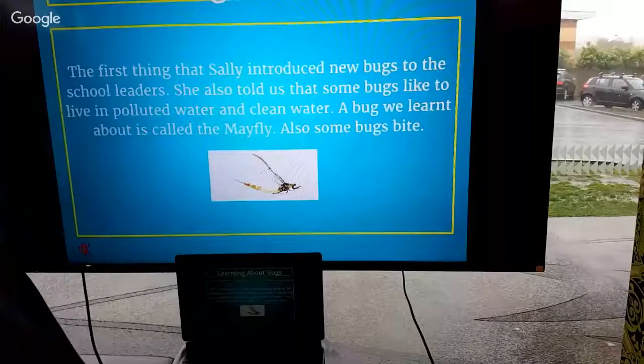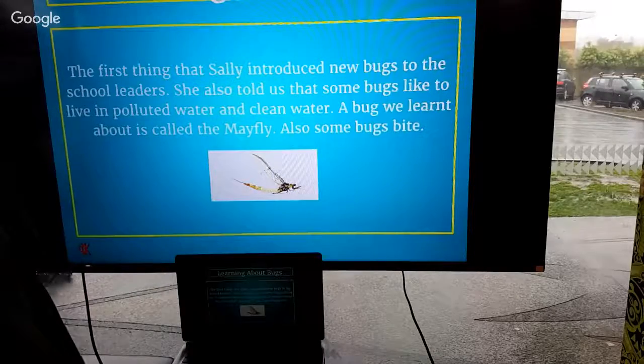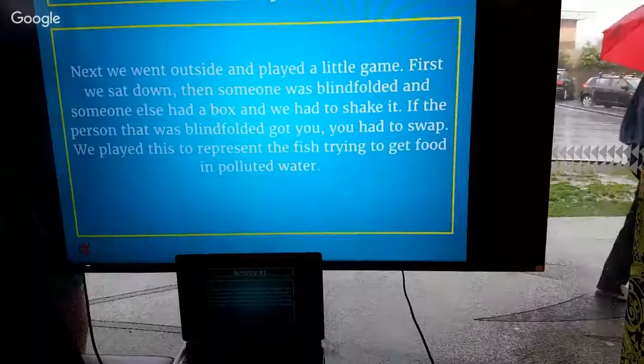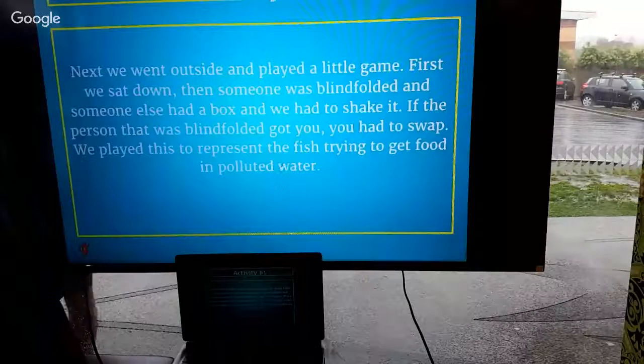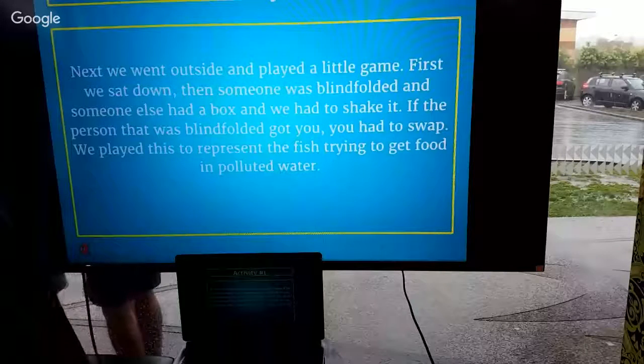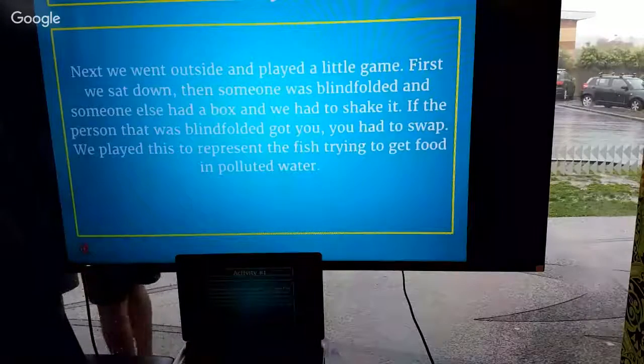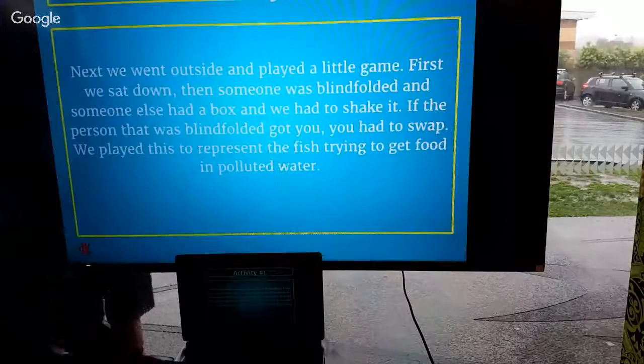Here we learned the first activity we did was to learn about bugs. My favorite bug was the mayfly bug. Next we went outside to play a game. Someone was blindfolded and someone had a lunchbox to shake. We did this to learn about how blind insects found their food.